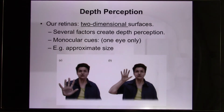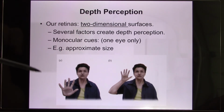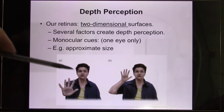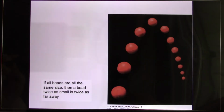Okay, now let's switch gear to talk about depth perception. The depth is actually created by your brain because your retina is 2-dimensional. So you use the 2 dimensions to create the 3 dimensions. And there are several rules. Some apply to 2 eyes, others you only need 1 eye. So this one, approximate size. This is 1 eye only. So you will feel like you see this one closer to you. This one is far away from you because we know okay how big the head is, how big the hand is, and we compare the size. We know this must be closer to you. So that's one way to create the depth perception.